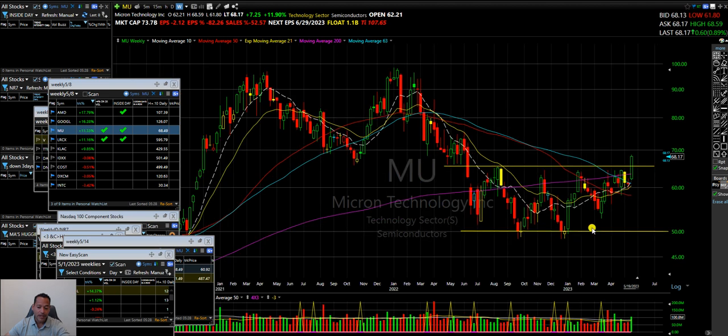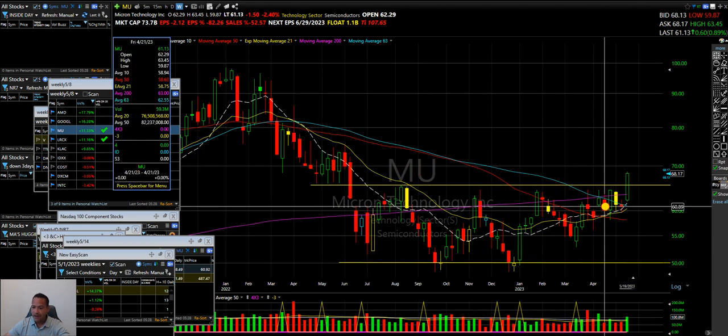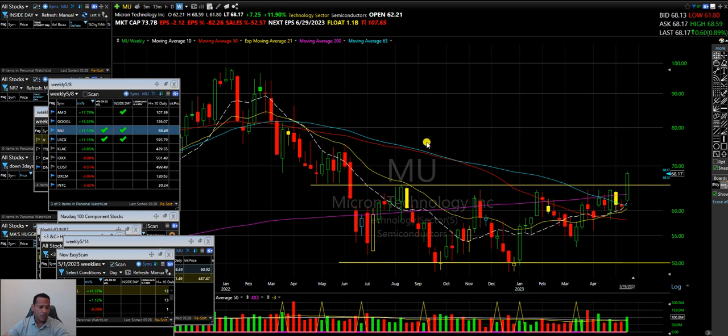They're not waiting for it to get to the bottom of the range for them to start buying. So you start seeing the higher lows, and at the very end, you start to see the contraction. And here we had a very tight week inside candle. And then right over here, we got involved going through this high right over here, 62.31.